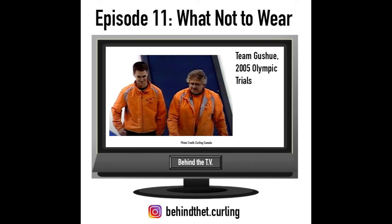Yeah, and I remember these jackets. They're pretty much all one color except for the trim that goes from the collar all the way down to under the arms, which is gray. Again, I think it would have been nicer if they just went with white, but yeah, if you were in the arena during these trials, there's no way to miss this team.